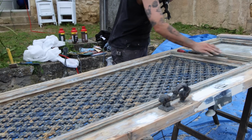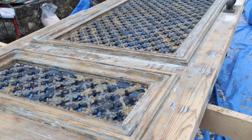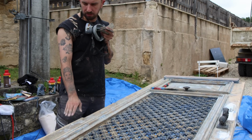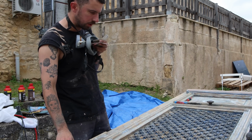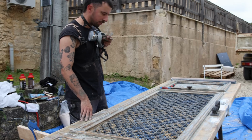Nice. I'll leave you to it and I'll come and see you when there's a bit more progress. Yes, tomorrow I will be finished with the other part of the wood. And I think Edd will find the solution for this.